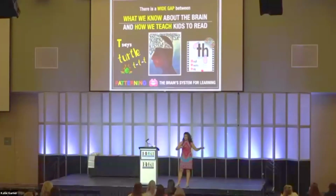So you don't have to worry like, oh, but until they know that's a T and that's an H, I can't talk about the T and the H. No, you can, because the orthographic mapping process is sound symbol connection. They'll get the names of the letters. That's going to happen through muscle memory. That'll take about 2 weeks to 2 months because the muscles have to get it. You walk out the door with something that makes sense.